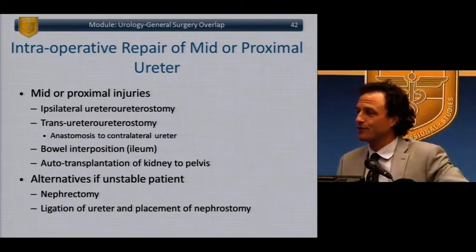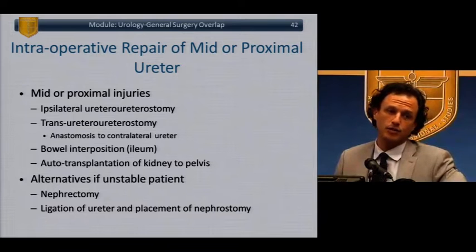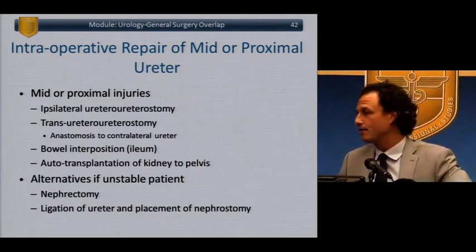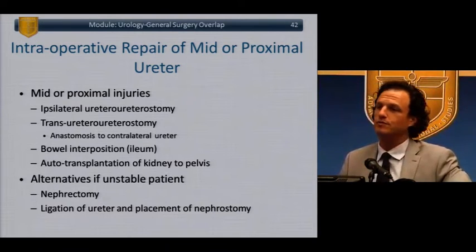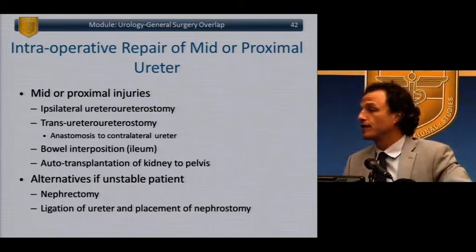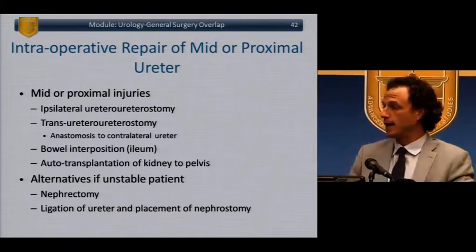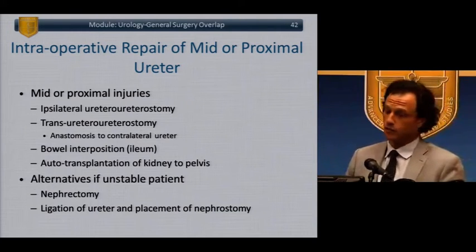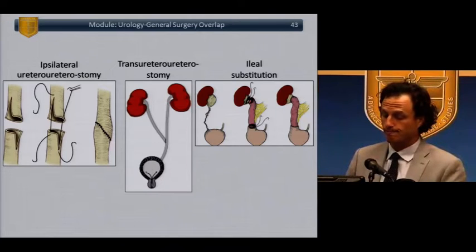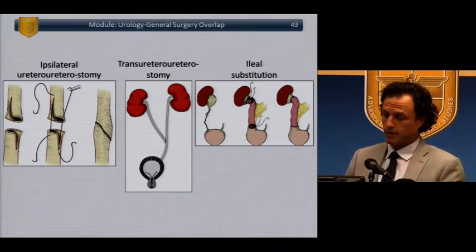During a surgery, if there's a major proximal ureteral injury that you can't repair, and particularly if you have to get the patient off of the table, you can just tie off the ureter, put a nephrostomy tube, and let your urologist deal with it on another day. Alternatively, a nephrectomy is something that you can consider, though it should be relatively rare to do a nephrectomy just for a severe ureteral injury. Here's schematics of all these things that I talked about. They are self-evident as you look at the pictures.